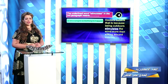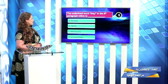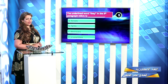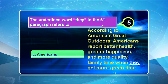Always go back to the text to make sure you have the correct answer. Finally, the last sentence: the underlined word "they" in the fifth paragraph refers to forests, farms, Americans, or programs. We can again go back and read it. According to America's Great Outdoors, Americans report better health, greater happiness, and more quality family time when they get more green time. So over here, what does "they" refer to? Which is the correct answer? It is Americans. So "they" refers to Americans over here.